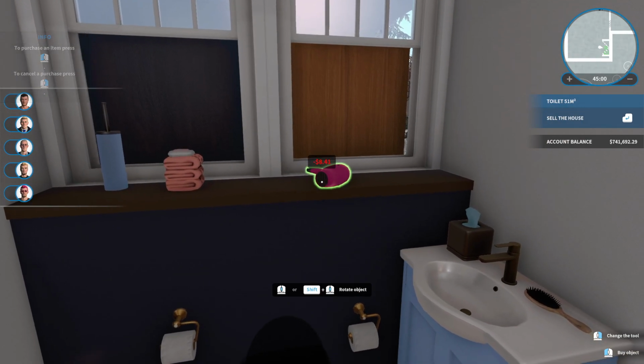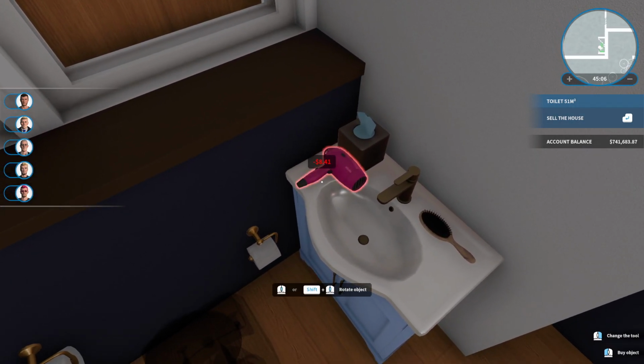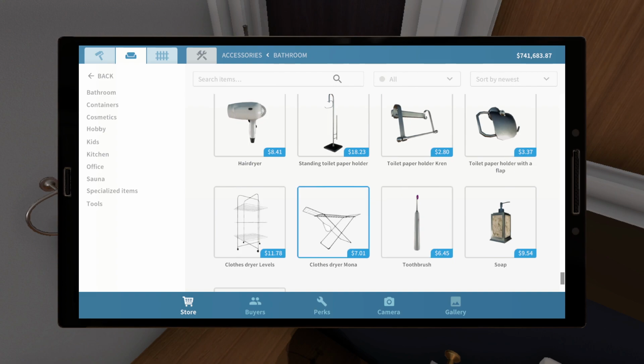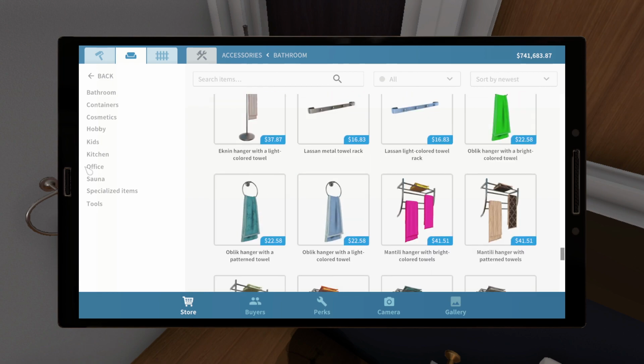Or you could put it right in the sink so you get electrocuted when you turn it on. I don't know if it'll let you do it in the sink. No, it's not gonna let you do that. Might let you put it right there on the edge, though. There we go. Perfect. Safety not included. We still need your stuff on the back of the shelf. What can we do? Clothes dryer now. I know, put a TV in there. I was gonna say.